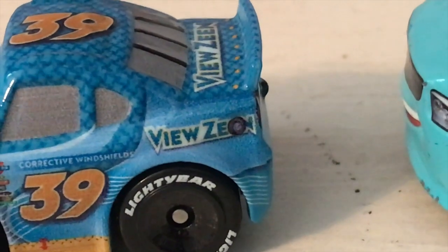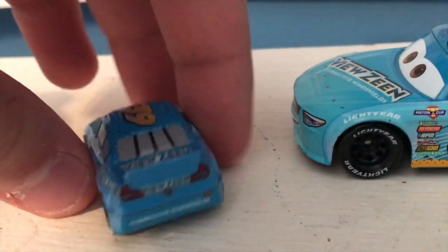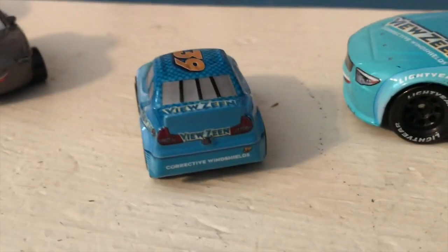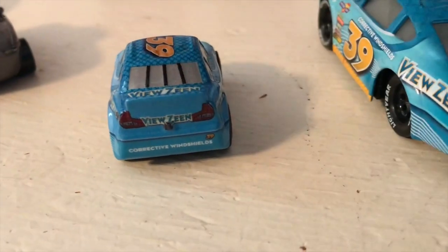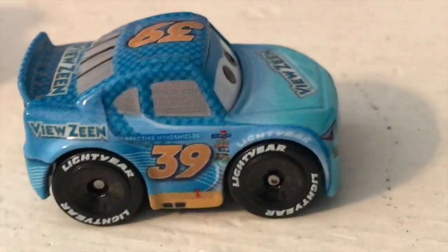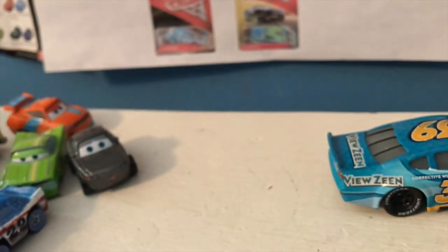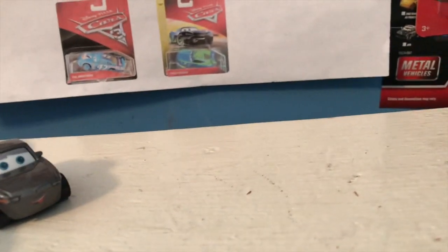The gas cap is always so intrusive on the back of these cars, just covering up letters or looking like an additional letter, whatever. Got Vuezine written on the back, Vuezine written on the back once again, alongside the camera, which, unlike the normal diecast, is actually molded into the back, which is really cool. Corrective windshields, number 39. There is a look at his other side, basically identical. And there is the base. Yeah, really hope I can get the minis for Bobby and Brick soon.